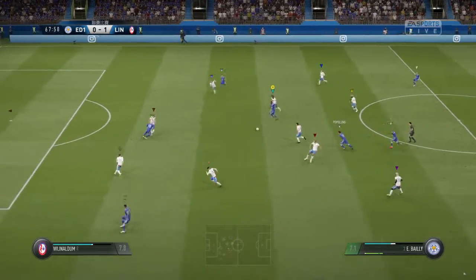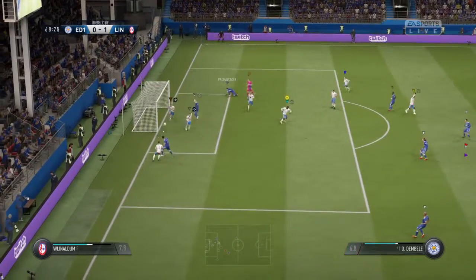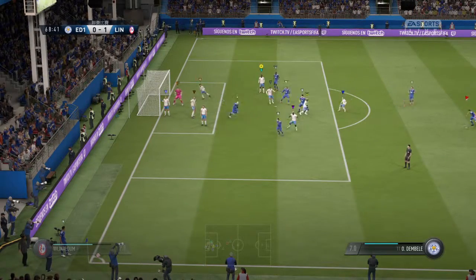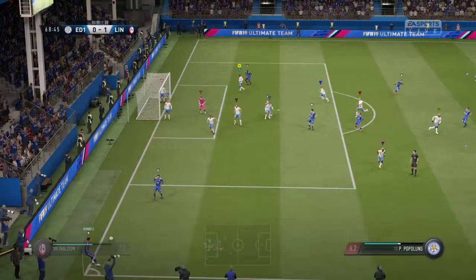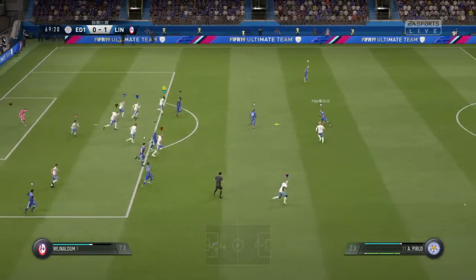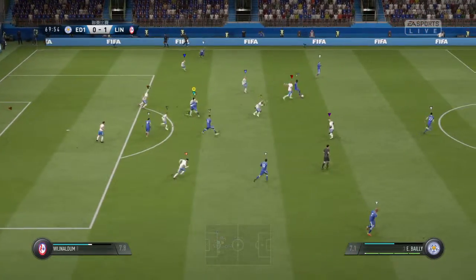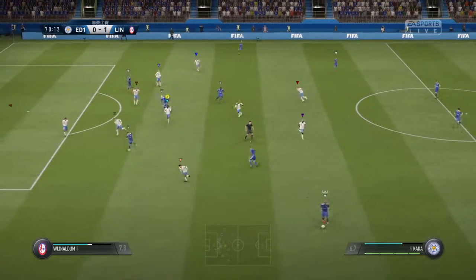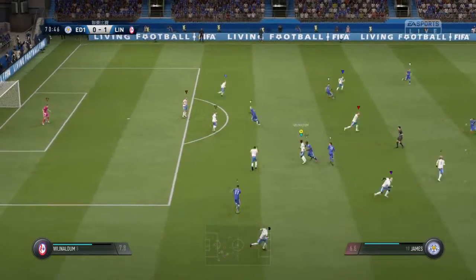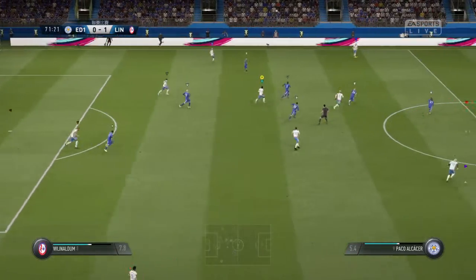Popov. Probing the pass. Oh, what a cheeky attempt. It's gone for a corner. Gone short with the corner. Put into the middle. Cleared away by the defender. Capo. Popov. Strong challenge. And they're still going backwards all the way to the goalkeeper.